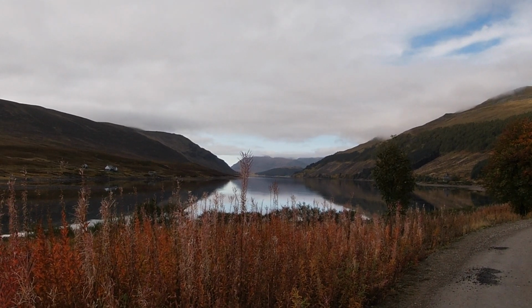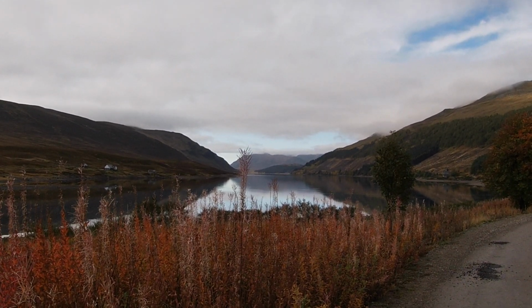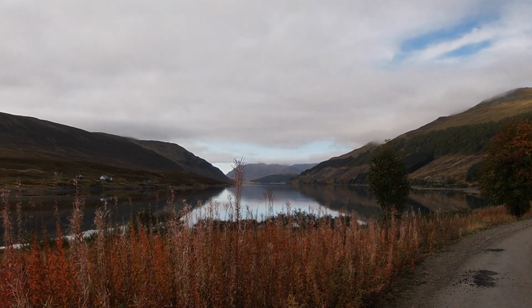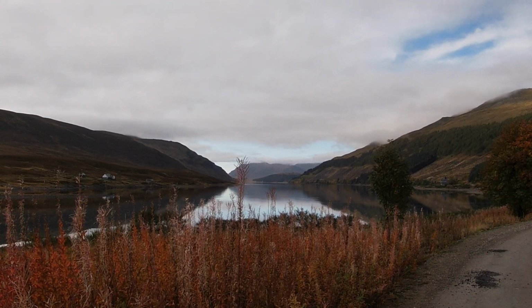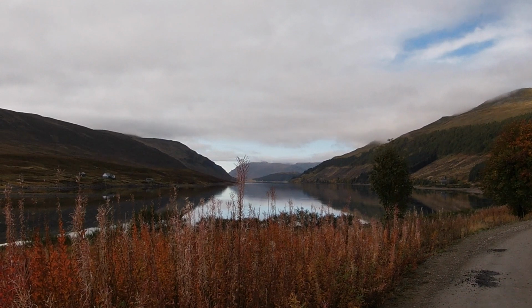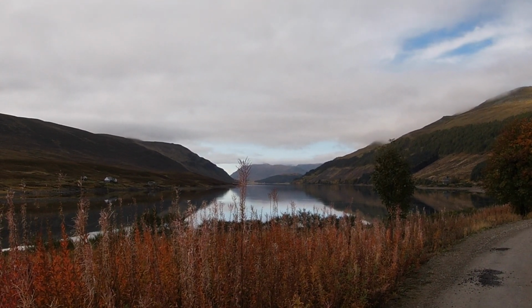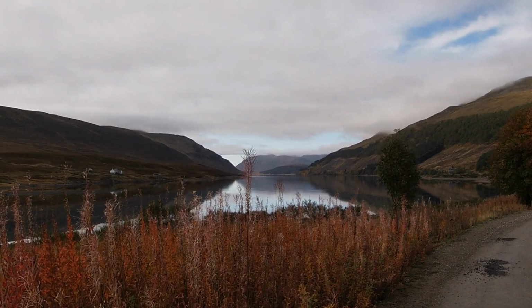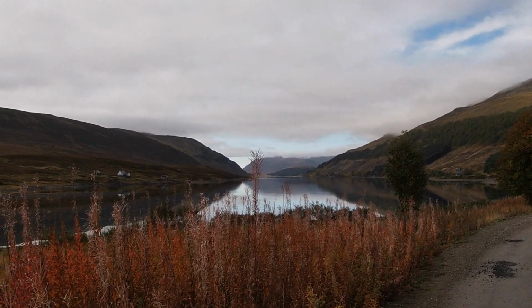So I've got to get about halfway down this loch, so it's a long way to go yet. You can't see the full length of the loch, it bends away to the left there. So let me strap you back to the handlebars. We'll get a few more kilometres under the wheels.